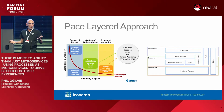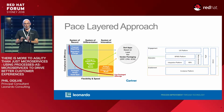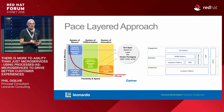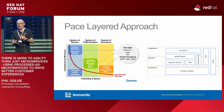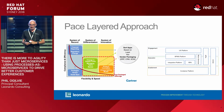So a system of record is more often than not going to be some sort of monolithic, packaged or out-of-the-box application. It typically won't support what you want to do in terms of differentiation or innovation, because if it was in a packaged application that anyone can buy off the shelf, it's very unlikely, therefore, to be differentiating or innovating. It's almost a truism. So what we do at Leonardo is we focus in that little red box only. So we don't do packaged application stuff.